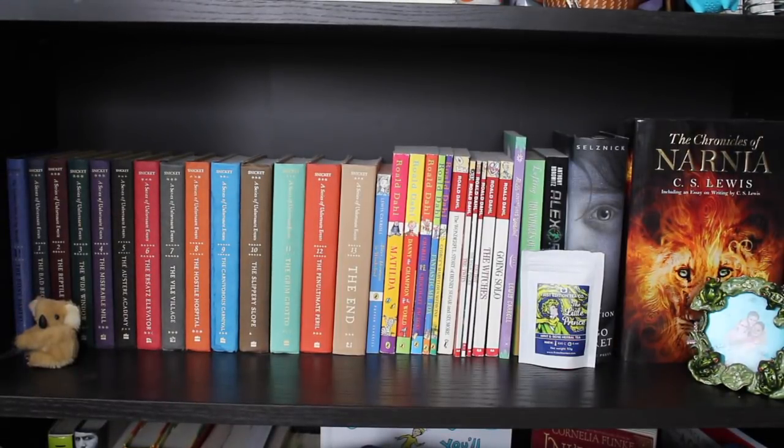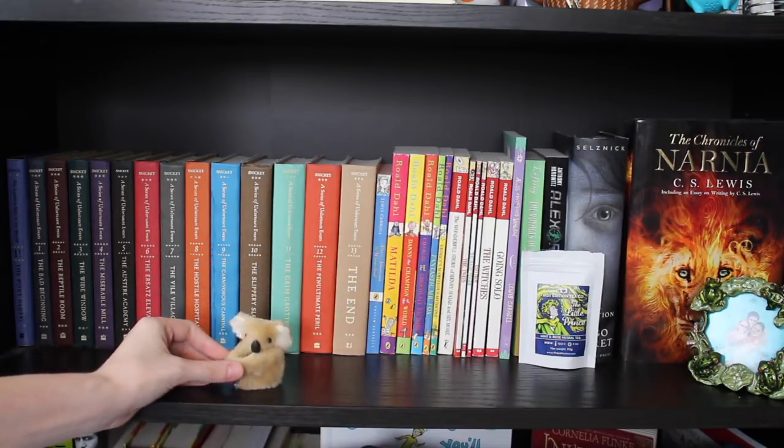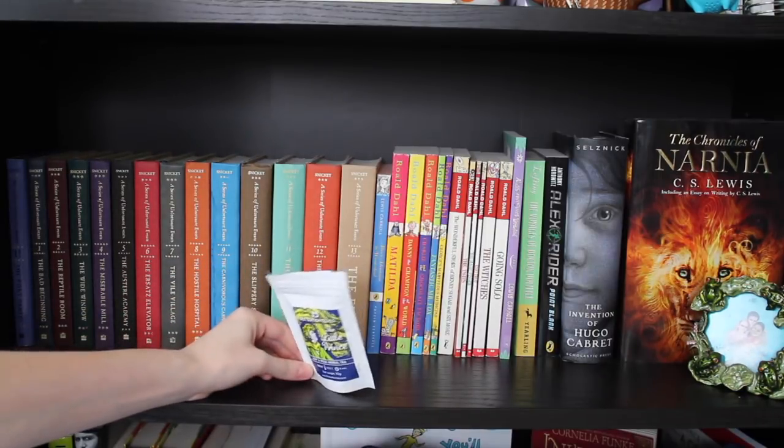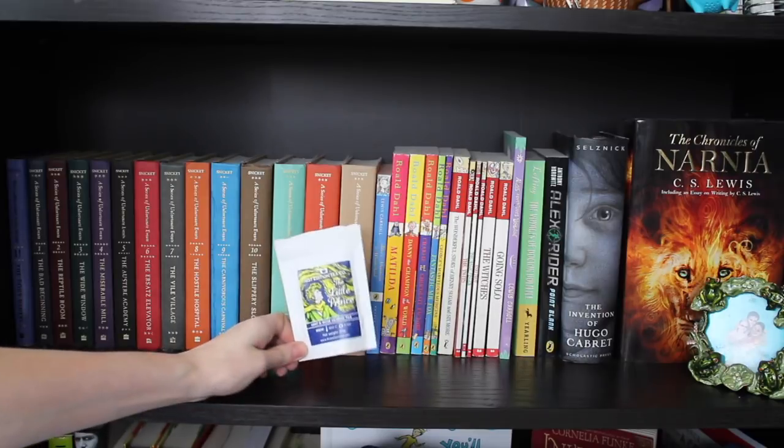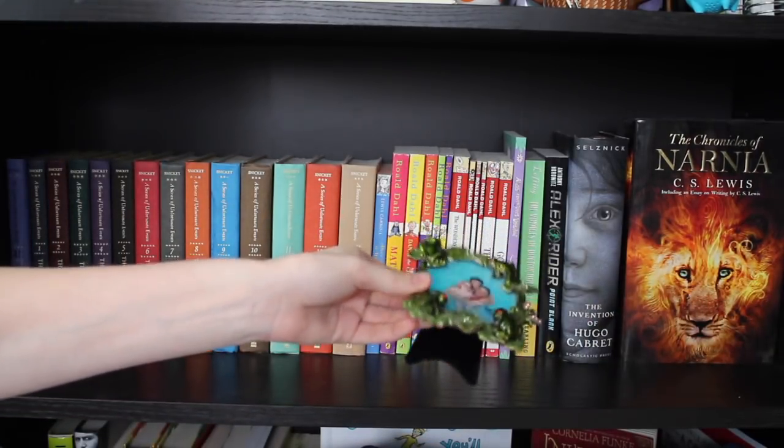Down here I have my first little bit of my children's books that I still have, or sort of my middle reader kind of books that I still have. The first thing is this little koala thing, and then I have some of this Little Prince tea because I don't like tea, so I'm using it as a decoration. And then I have this picture of me and my family.